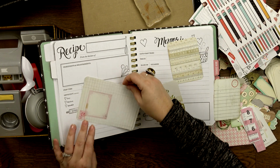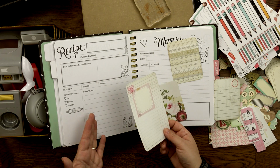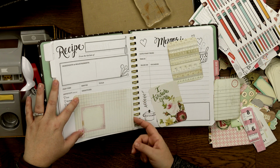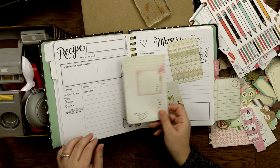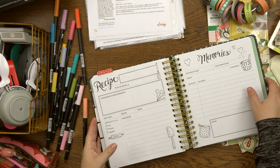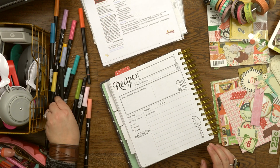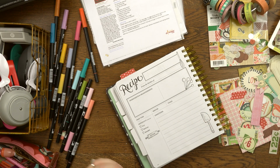I mean, you can use an even larger card if you have to, because I can totally see where some directions have a little bit more to them. But I think this is a completely valid way of adding some extra real estate, just adding that little hinge of washi, and then you could write it on the inside. So I've written in my first recipe that I'm going to put in here. I'm going to put in the snickerdoodles, and then I'm going to do my mother-daughter soup. I added a little tab to the top of the page, and I'm using just a simple black pen.